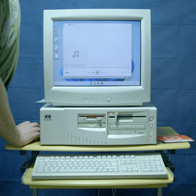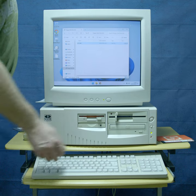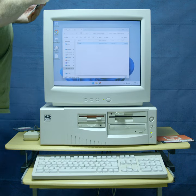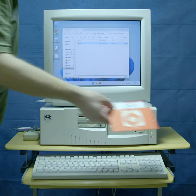Nice catchy little tune, actually. Now I'll stop it there. There we go. Don't need to make you listen to all of that. You only really get about 3 minutes of sound on that disc at that quality, so yeah. Like I say, it's 1976 technology, this.